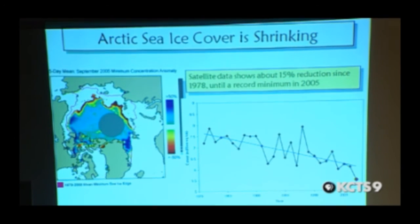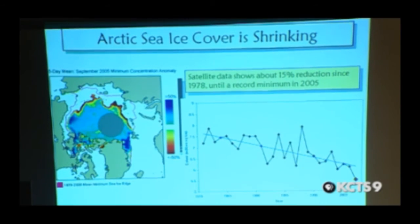Now, we've been monitoring with satellites since the late 1970s the sea ice cover over the Arctic Ocean. And it changes every season. It grows in the wintertime. It shrinks back in the summertime. The maximum ice cover is right about this time of year, in late March, early April. And the minimum usually occurs around mid to late September.